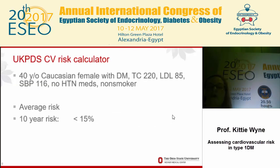So if you take a 40-year-old, in this case a 40-year-old Caucasian female with diabetes in the UKPDS calculator, remember they don't ask if it's type 1 or type 2. She's got a total cholesterol of 220, an LDL of 85, an HDL of 85, normal systolic blood pressure, no hypertension meds, non-smoker. The calculator says she has average risk and her 10-year risk is less than 15%. So that doesn't help me to know if a 40-year-old female with type 1 needs to be on medication.